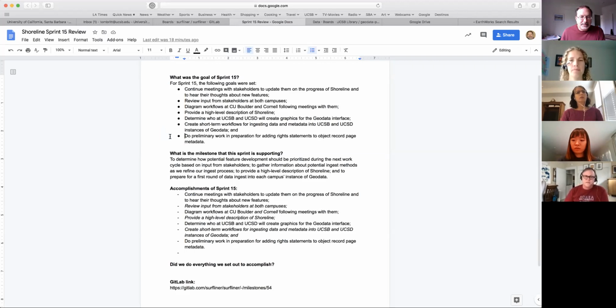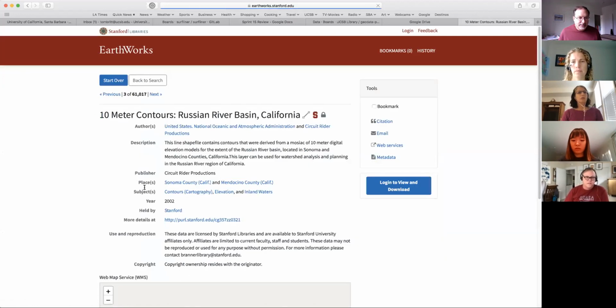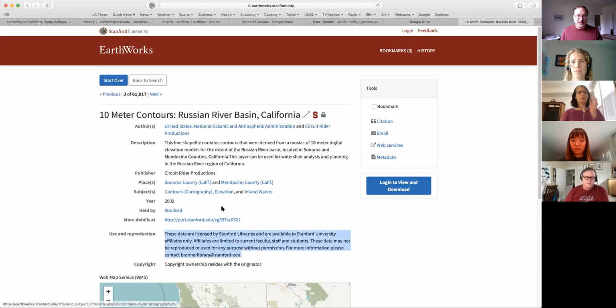All right, and then the last bullet, do preliminary work in preparation for adding rights statements to the object record page metadata. So if I go back to Earthworks, they have this use and reproduction field that has any sorts of rights statements that need to be passed along to the user. We'd like to implement that here, especially because I have a lot of data that is ready to ingest, but we can't ingest it yet because it has a use restriction.